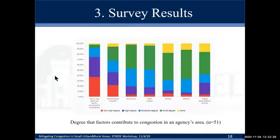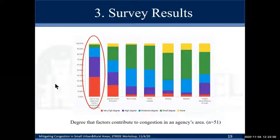Now, when we start looking at it, you can start asking, what are these different factors, and what type of congestion are they most worried about when you look at urban and rural? Our question was about small urban and rural, and what we were wondering is whether the problem is different than one would have to solve in a more urban area, such as Atlanta or something along those lines. So we looked at day-to-day peak hours, special events, work zones, traffic crashes, parking, weather, and freight.